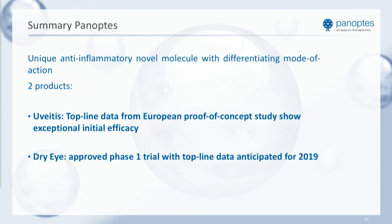So with that, I conclude. We have 2 products. Today I talked about uveitis, and stay tuned for what we can say next year for the dry eye product. And I'm happy to answer any questions afterwards.